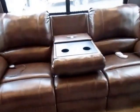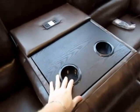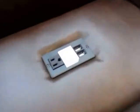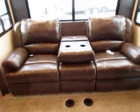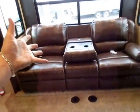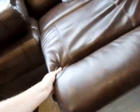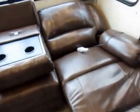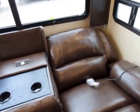The simple fact that this middle section here can fold down from seating to an armrest. You've got the nice hardwood cup holders here. You even have device charging stations built right into the sofa. How cool is that? If you're playing around with your laptop, your tablet, your phone, anything right there, you got it. Both sides of the sofa recliner, obviously recline, and notice too, that's a wall hugger. Did you notice it did not crush anything when I did that?